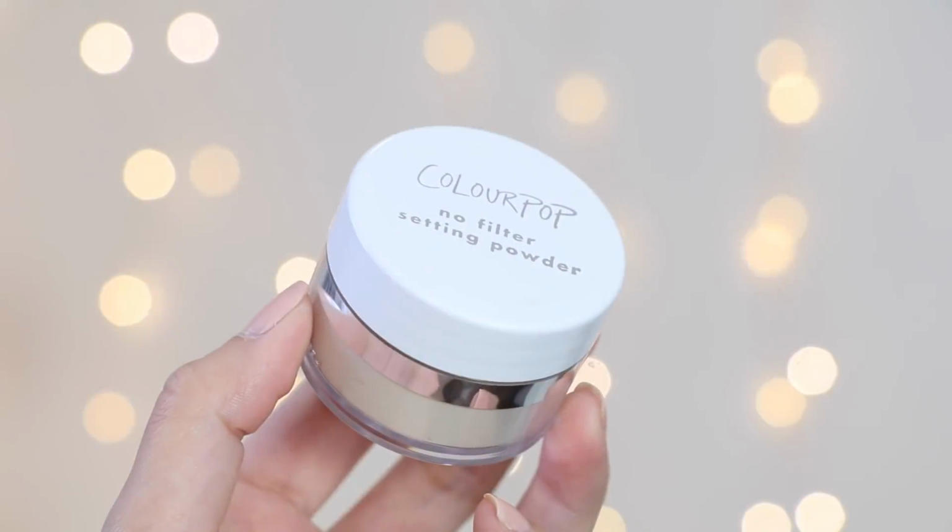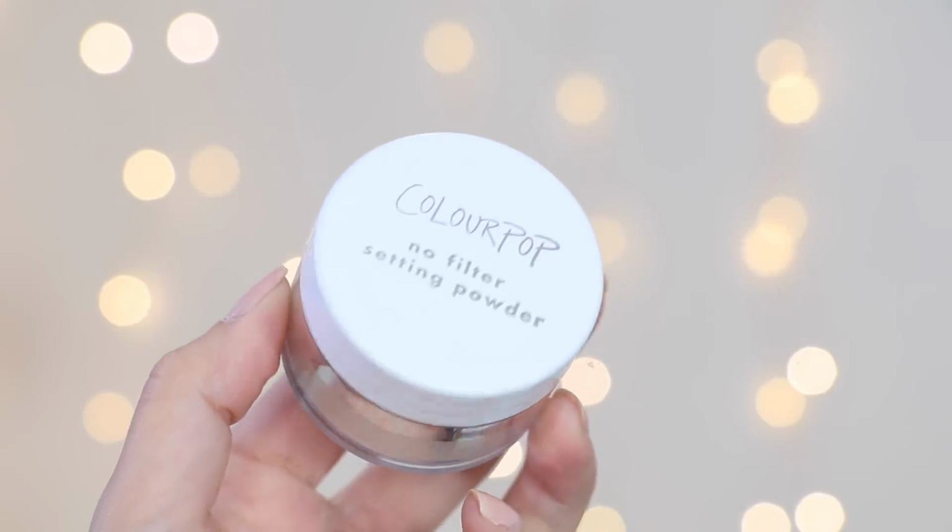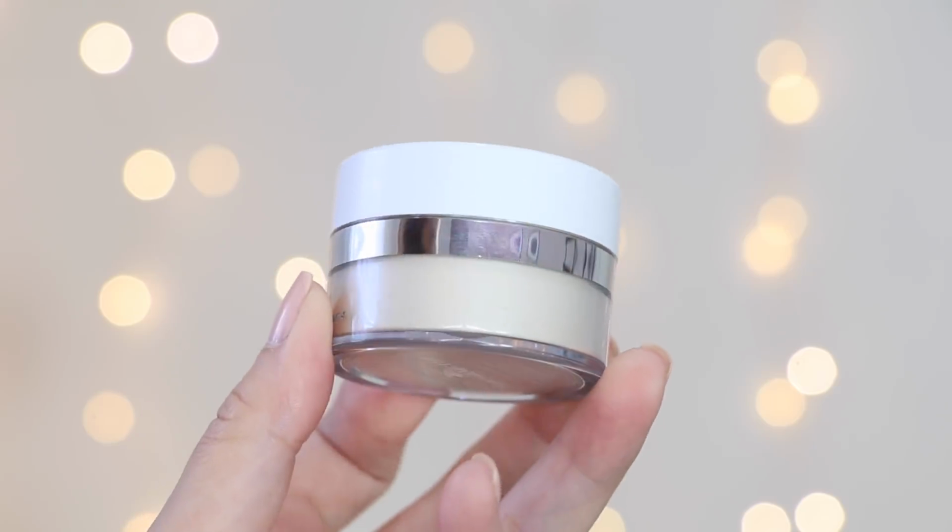Alright, so as you guys know, Colourpop recently launched a foundation, a loose setting powder, and a pressed setting powder. And out of everything that they launched, this is the winner. This is the Colourpop No Filter Setting Powder. Ever since I got this in the mail, I have been using this non-stop. I'm still testing out my Hourglass powder, but oh my gosh, this is amazing. This is literally like the Laura Mercier translucent setting powder.